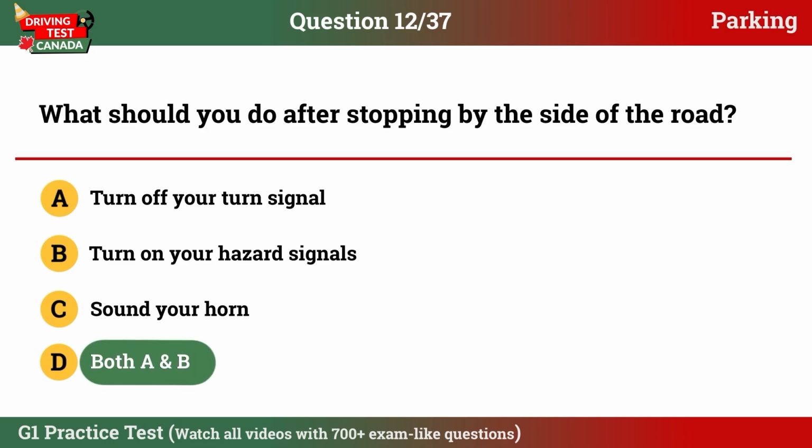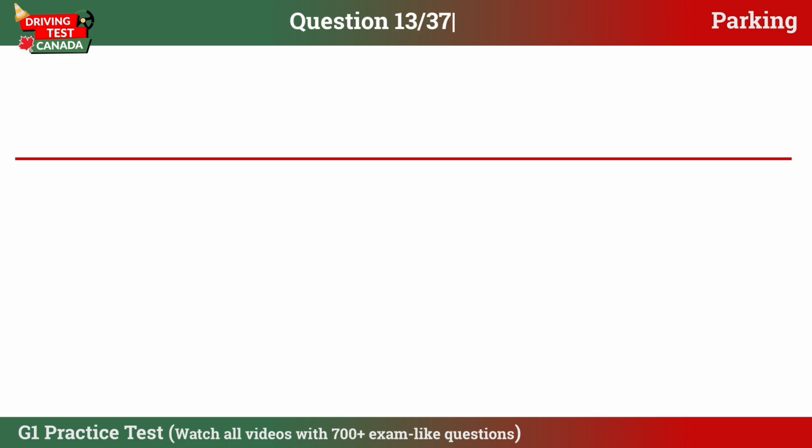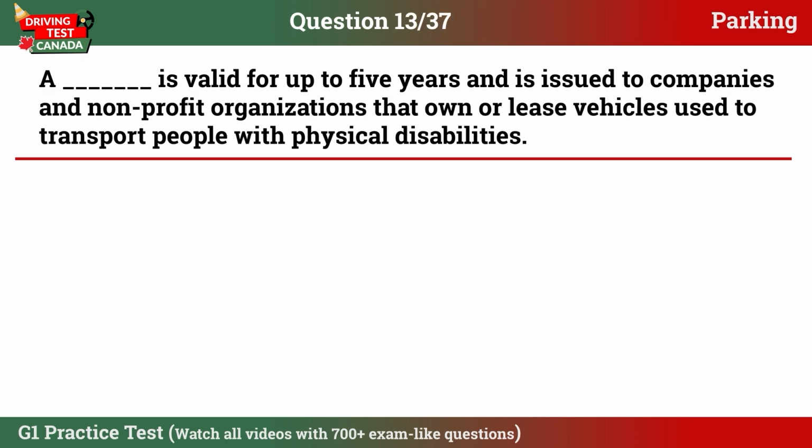The correct answer is D. Both A and B. Explanation. Once you stop by the side of the road, turn off your turn signal and turn on your hazard lights. Question 13. A dash is valid for up to 5 years and is issued to companies and non-profit organizations that own or lease vehicles used to transport people with physical disabilities.